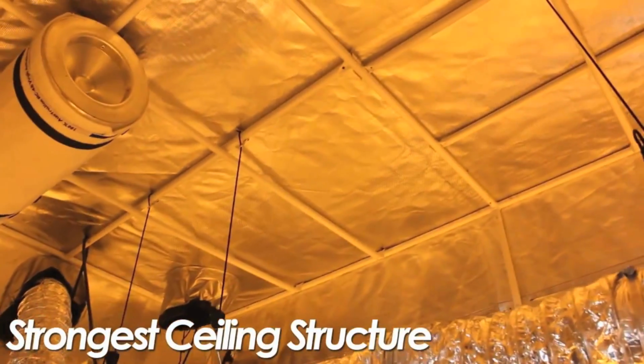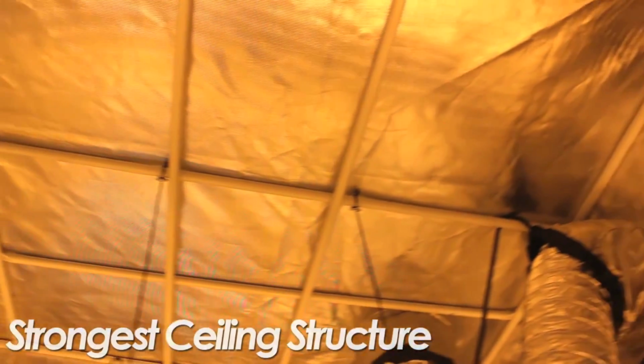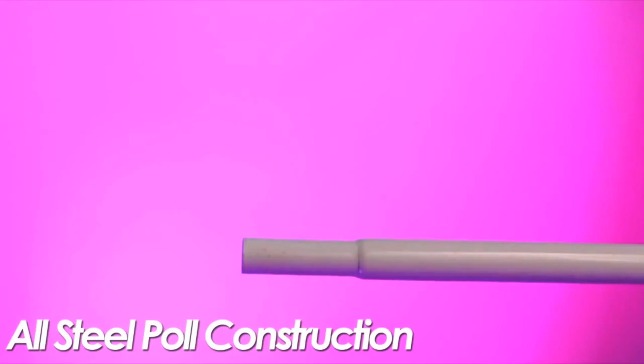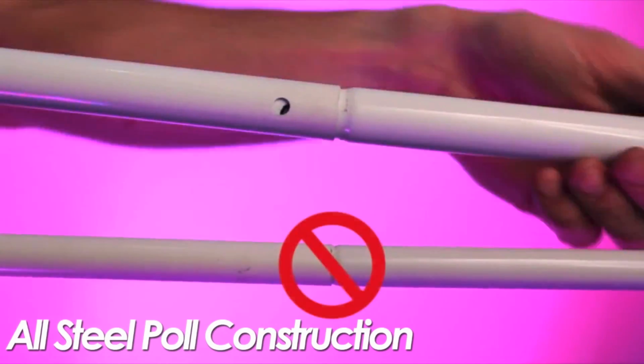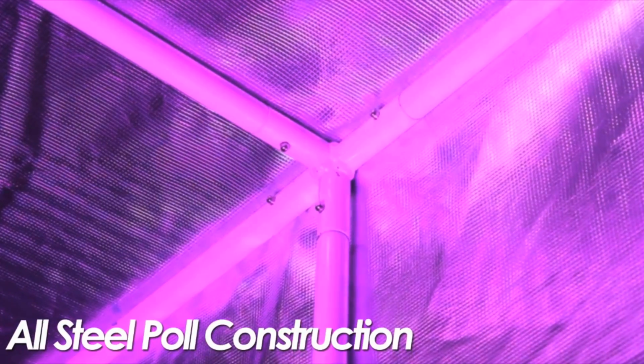Very important in growing indoors is a very strong ceiling structure. This is very important because you're carrying 1,000 watts of light right over a water system, and you have to make sure that your lights stay up and your filter stays up. All Gorilla Grow tents have all steel poles. That means every single corner, and not only that, but they all interlock.